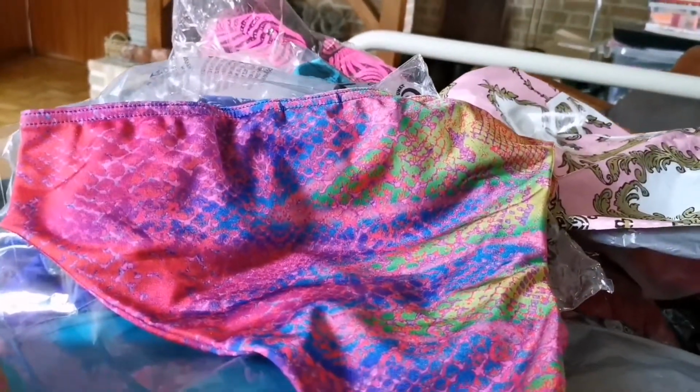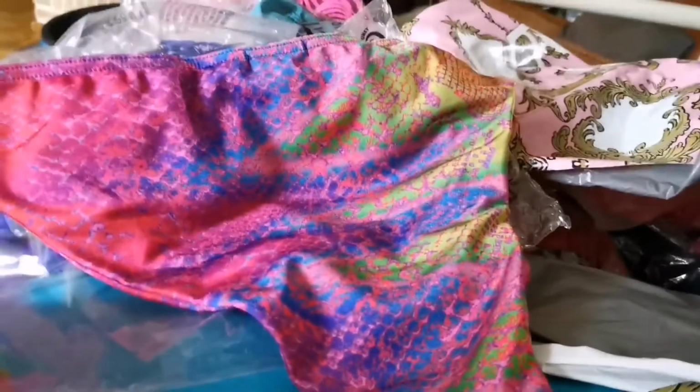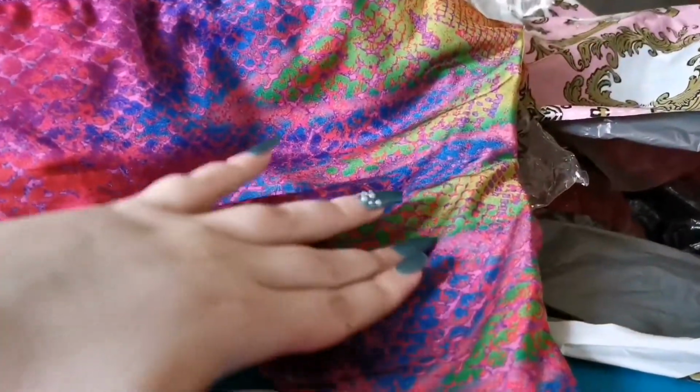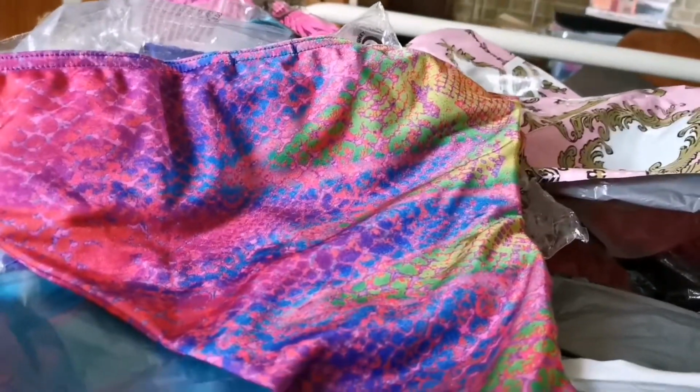But you can see this one really cuts the size. So if I do the skirt over it, maybe it doesn't matter. And especially if I do it a little bit high waist. But I need to figure it out. But I like the print, all those colors. So yeah, good job on the coloring.